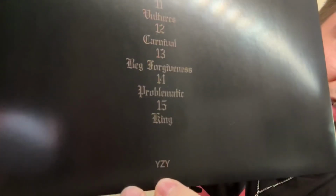It's different on the website, so that's why I wanted to point it out. On the back, we have all of the tracks, so let's go through them all. We have Stars, Keys to My Life, Paid, Talking, Back to Me, Hood Rat, Do It, Paperwork, Burn, which was one of my favorites. I remember hearing that when it got leaked. Fuck Some, Vultures, Carnival, Beg Forgiveness, Problematic, and King. I'm losing my voice. And on the bottom, it just says Easy there.